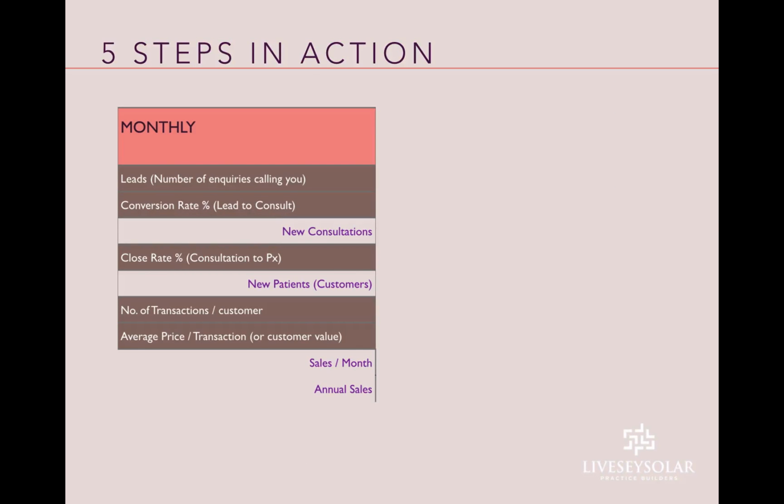Now, I'm going to give you an example of what these steps look like in action. This is how we typically will look at a business, and I think it's very useful for anybody watching this video if they run their own business, specifically a laser eye surgery business or any private healthcare business, to look at their business in this way. You're going to need to be able to collect some information from your records in order to help you understand where these numbers are coming from.